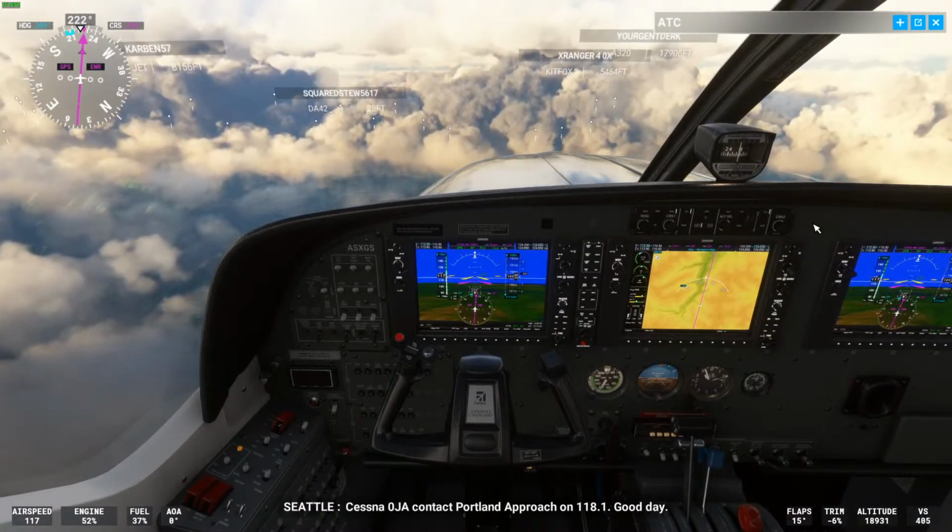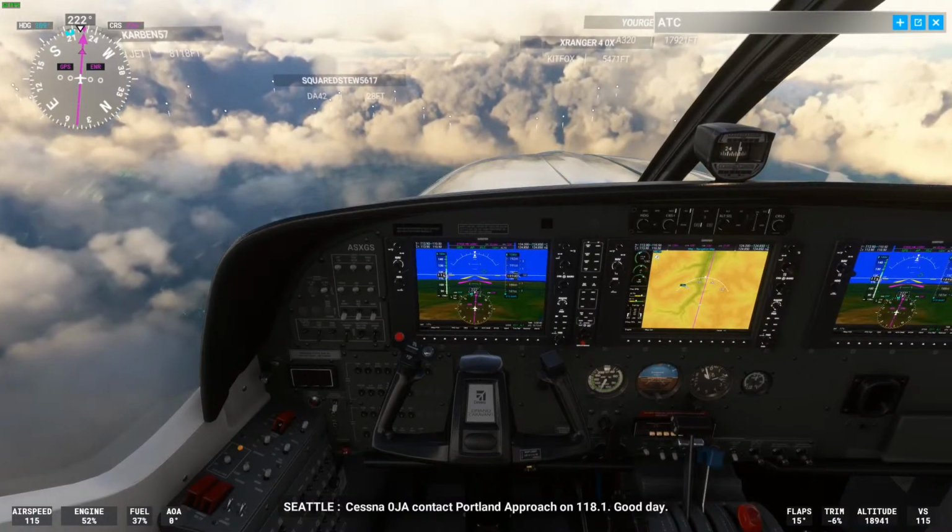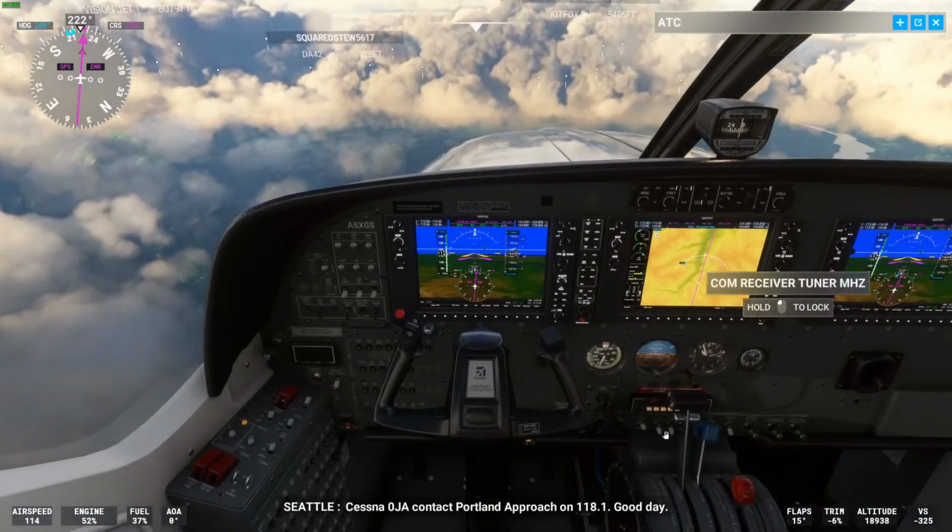Cessna 0 Juliet Alpha, contact Mullen approach on 118.1. Good day.